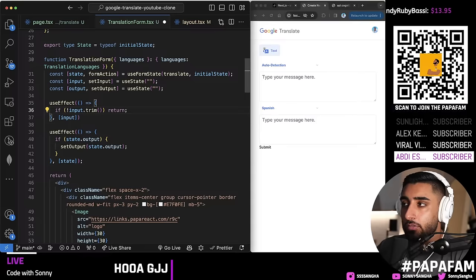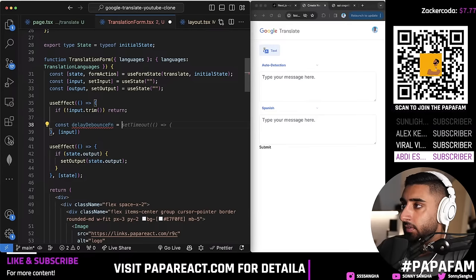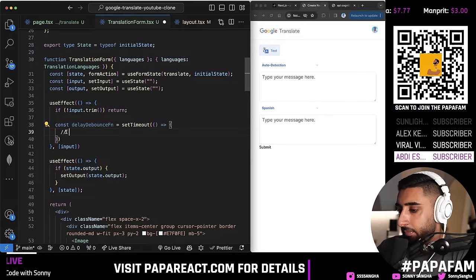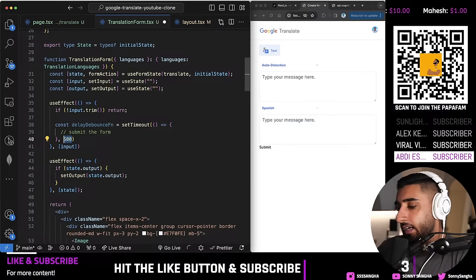All right, and at this point, we're going to do a little manual debounce. We're going to say const delay debounce function, and we can just say fn equals setTimeout. I'm going to use a function here called setTimeout, and basically all we're doing is submitting the form after 500 milliseconds. If you find that it's too intense, you can change it to 1,000 for one second. I like half a second, I think it's got a kind of snappy feel.